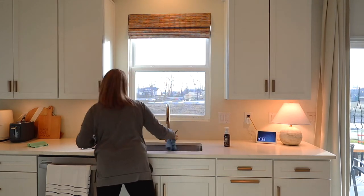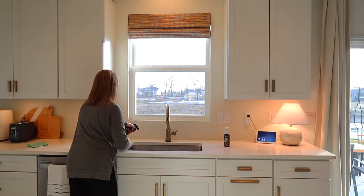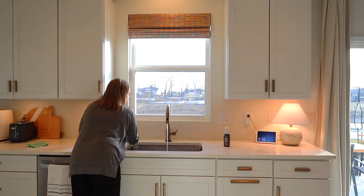I just love having these rags all over my house. I have some on the main level and some upstairs. They just come in handy.